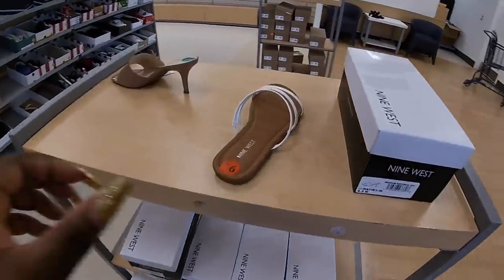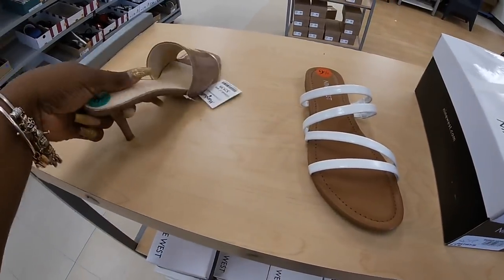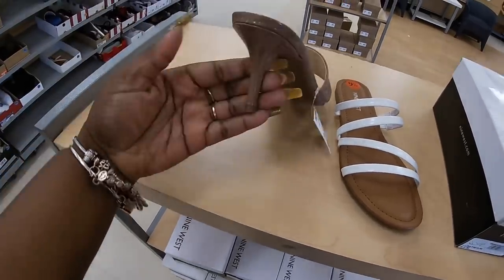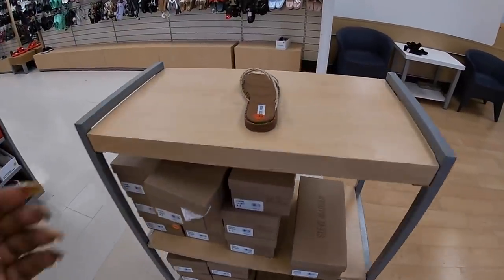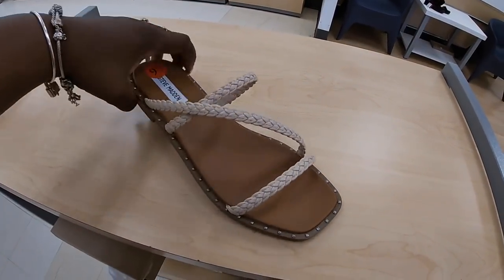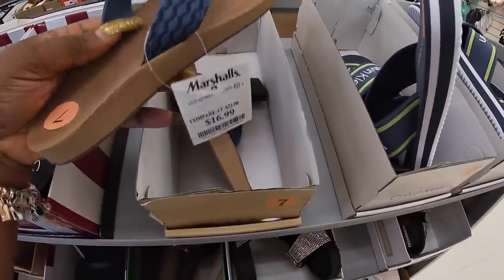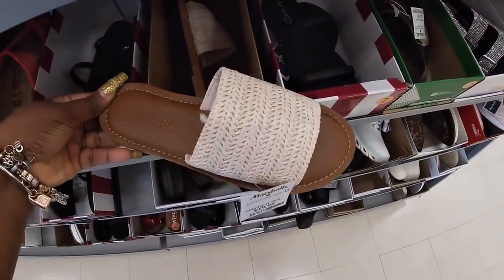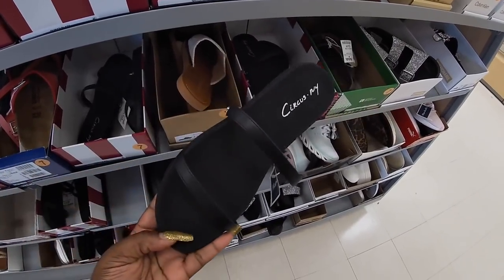Nine West. The cute white sandal, $20. Nine West, $30. And the Steve Madden, like that cute braid detail. These are $30. Oh, these are cute. Nautica, $17. Cushionaire, $20. Circus New York, these are $25.